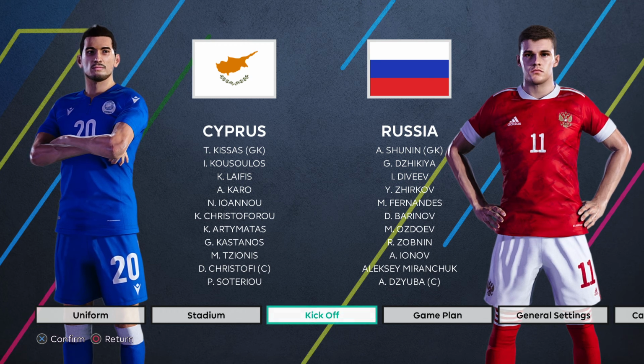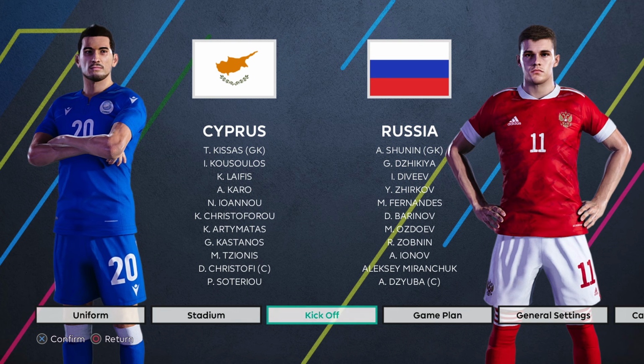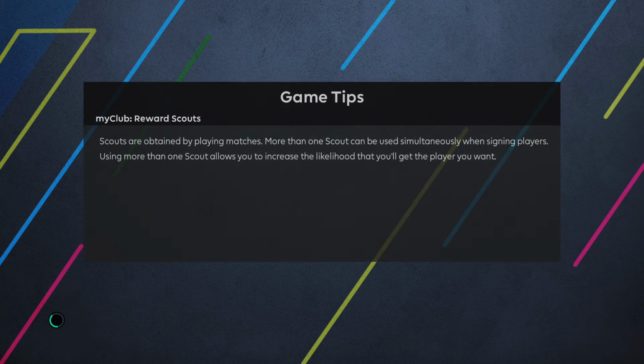Today I'm bringing you a preview of the upcoming UEFA World Cup qualifying fixture between Cyprus and Russia. This game is being played at the GSP Stadium in Nicosia in Cyprus. That stadium does feature on the Virtuared patch.